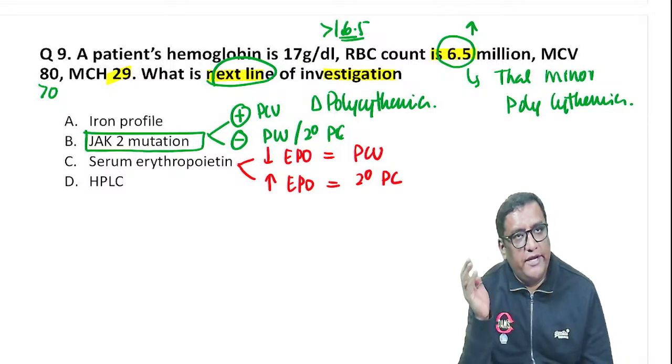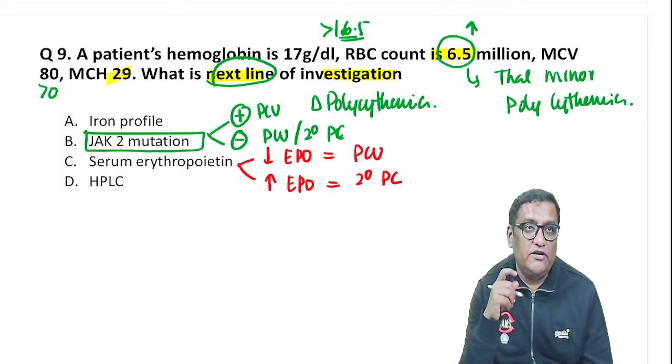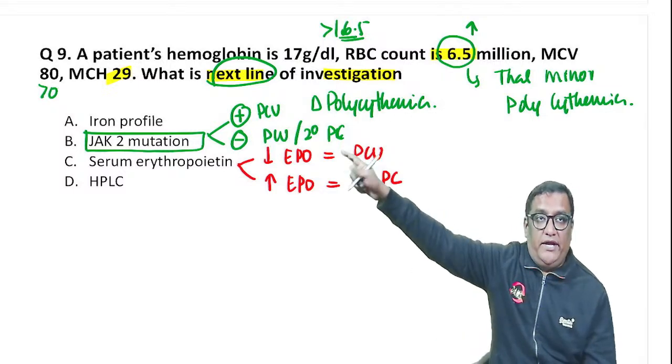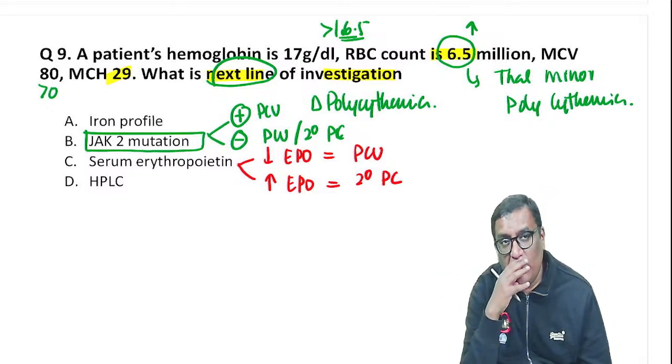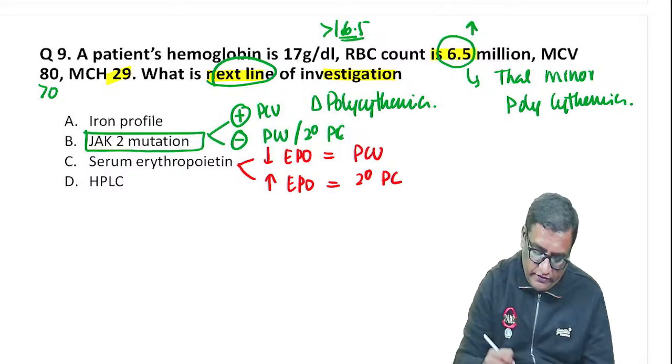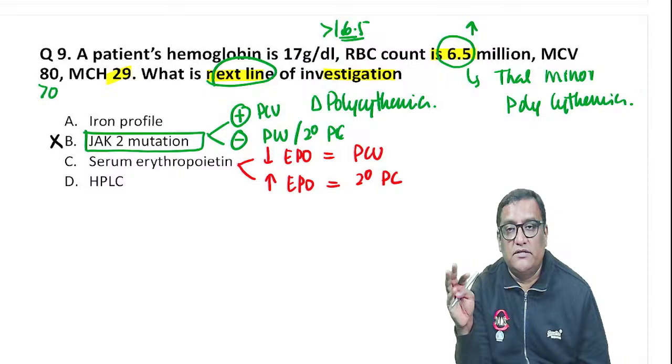So erythropoietin is decreased in primary. Primary is polycythemia vera, isn't it? So JAK2 cannot be my next line of investigation. Why? If JAK2 comes out to be negative, I will not be able to distinguish whether it is primary or secondary. So that is why it is not the answer.